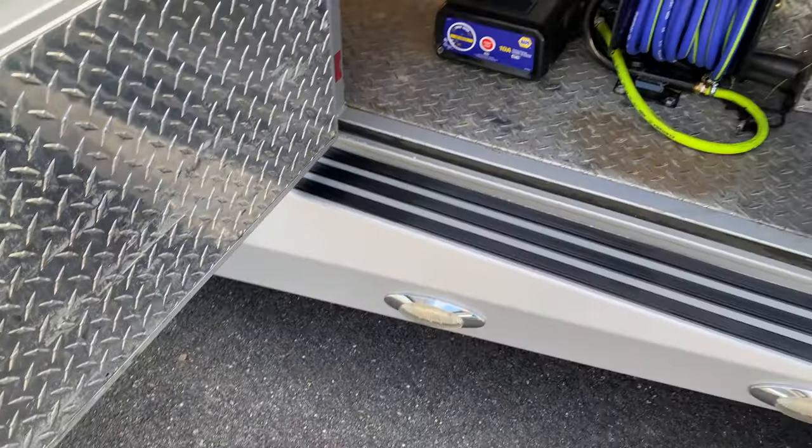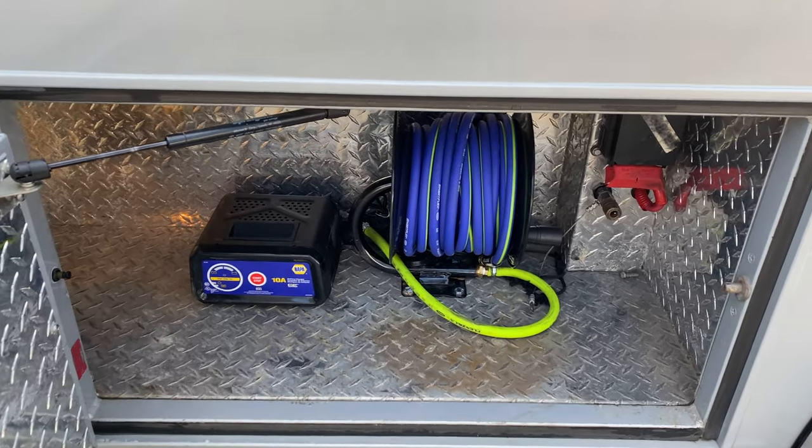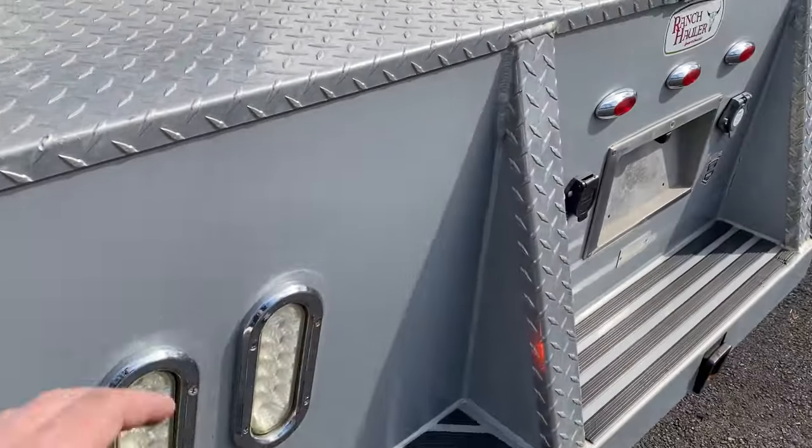Light does work in there. You got your air hose with the reel, obviously, and your battery charger as well. Just a small regular storage in there.